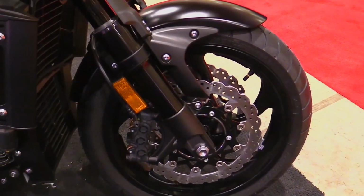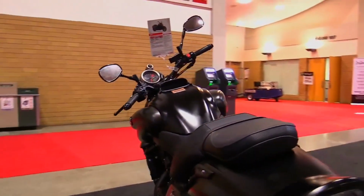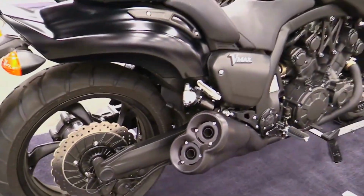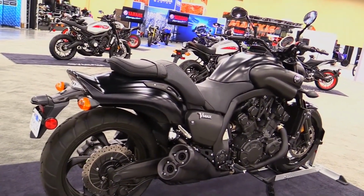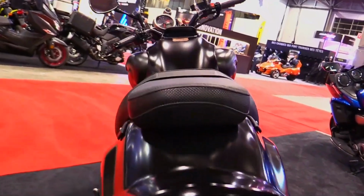With a large center tachometer and a digital speedometer, the VMAX equipment combines analog and digital components. Even in direct sunshine, the display is readable and very clear. The bike also has a multifunction display that shows trip distance, fuel level, and other crucial parameters.